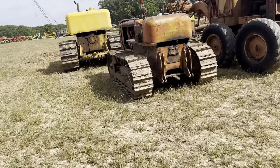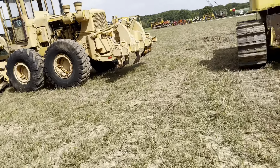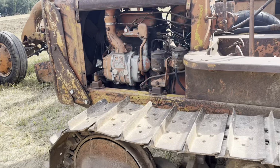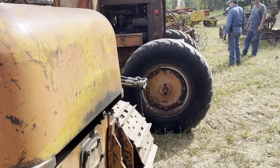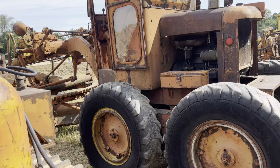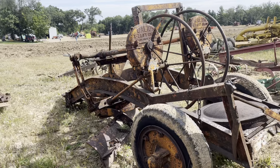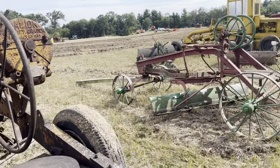There's some other old dozers. Look at those 5 rippers on that cat. This is a Detroit diesel, folks. You can tell right there. It says GM, General Motors. That's an old grader. It's a Galion. Easy lift grader. Thing's old.